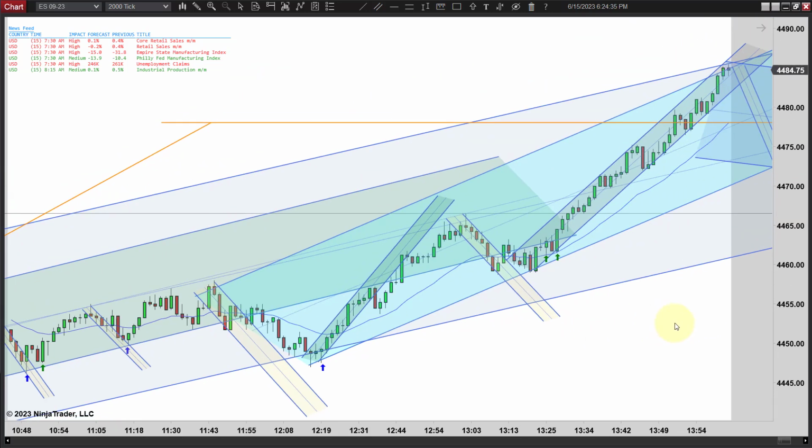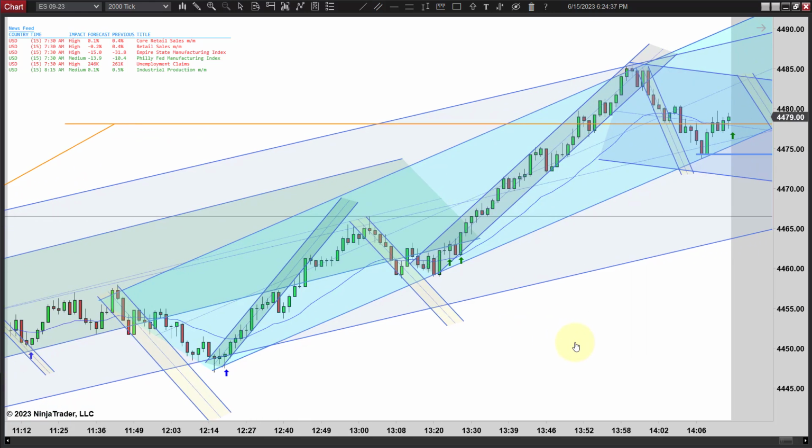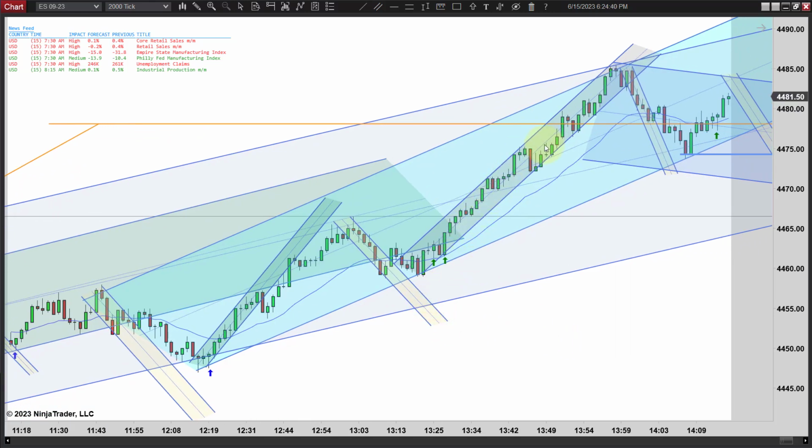I marked them green. It's getting kind of late in the day, and then here you are with another one of those trends on the way up. You might enter here.